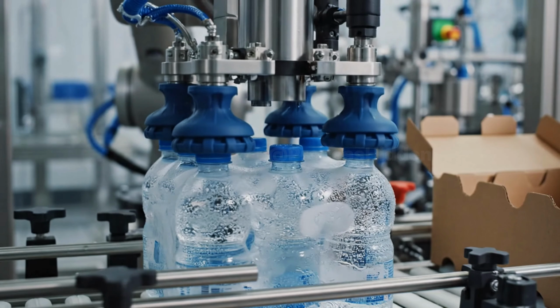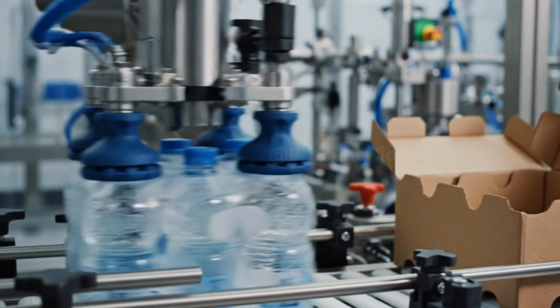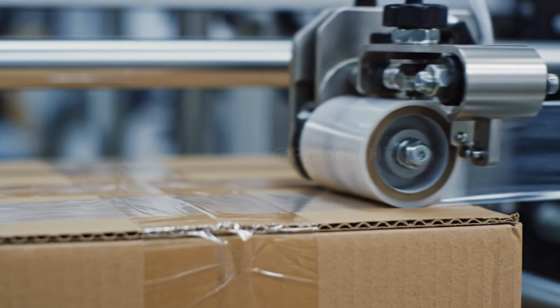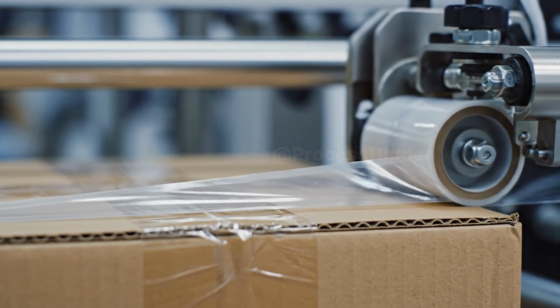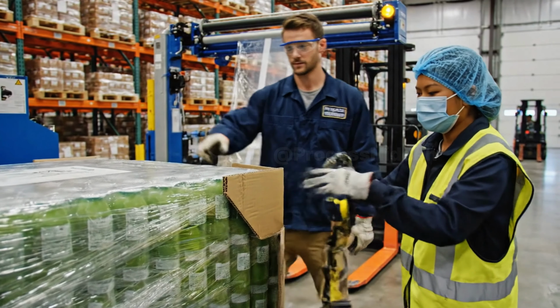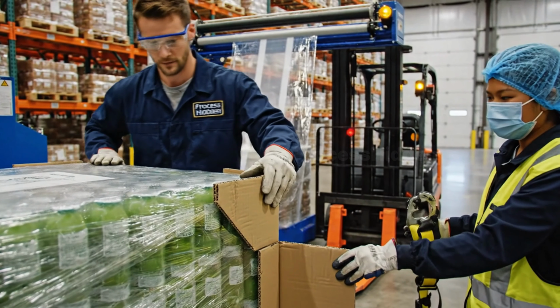Here in the clean room, automation takes over. These suction grippers precisely place the six-packs, minimizing human contact and maximizing efficiency. That's exactly right. The strapping tool applies consistent pressure, securing the V-board tight to the pallet.